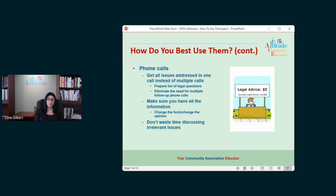And make sure when you are calling the attorney that you actually have all the information. No matter really how little the piece of information is, as long as it pertains to the situation, it could change the opinion. So I had a situation a couple weeks ago, actually, where I got an email from a manager, and it was basically who has the duty to repair this component inside a unit that got damaged with water intrusion. And I said, well, I looked at their documents.